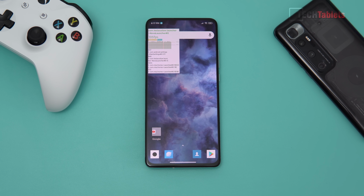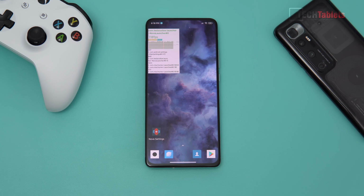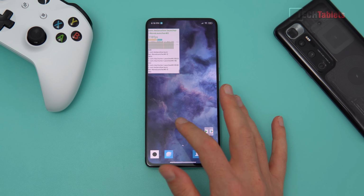But launching it, there we go. That was quick. And look at this performance. Now, when we swipe here and bring up the menu on the left, we don't have Xiaomi's laggy app vault that I showed you just before, lagging out to 40 frames per second or something. This now is so quick.